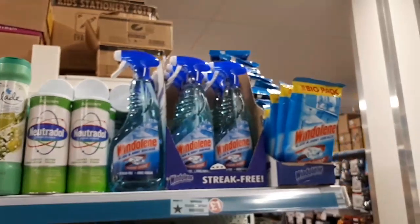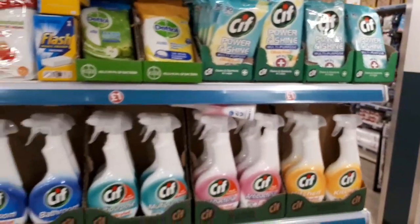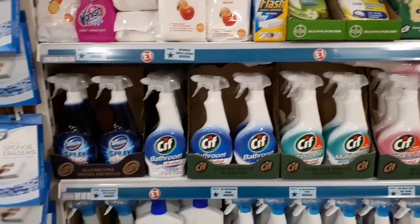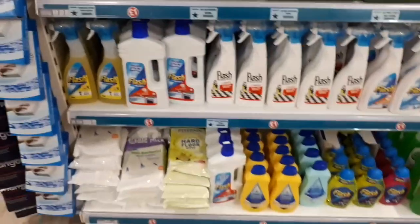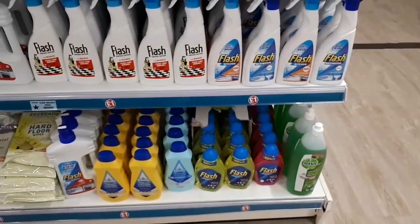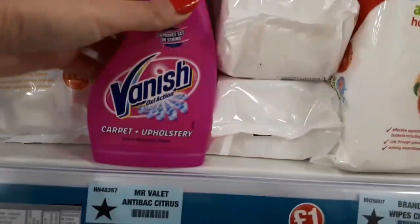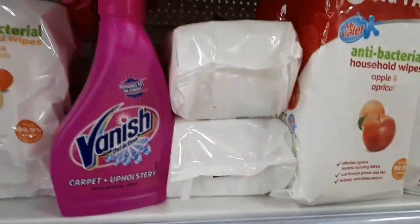And then your Windolene, more Windolene, your Cif wipes, and then your Cif again, all your cleaning products, your Domestos, your floor, any cleaning product you want, they've got it. That one there, the green one on the right, that's the one you just put on your floor, isn't it? Your Vanish, I like a bit of Vanish.